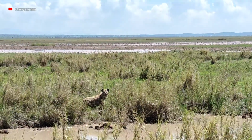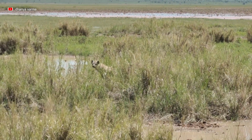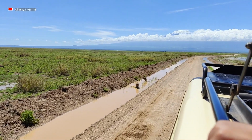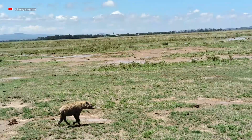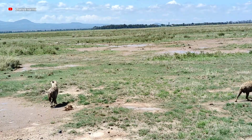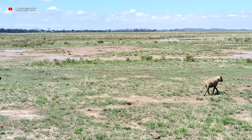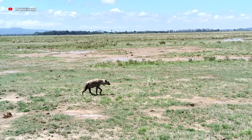There you have the hyena. Can you see him in the bushes? And also everyone, I spotted it. And a couple were having their mud bath in their own little pools too. They are not as harmless. They are known to attack in groups and can even bring down lions.